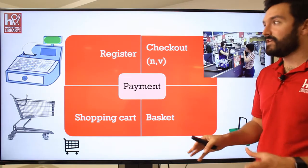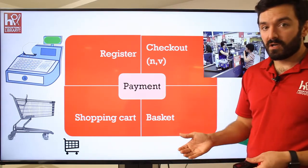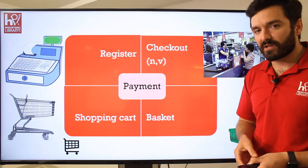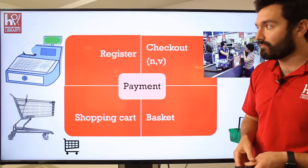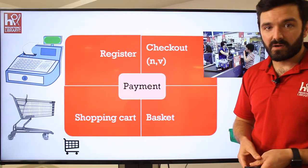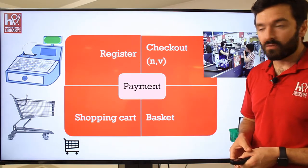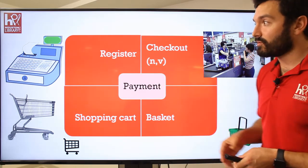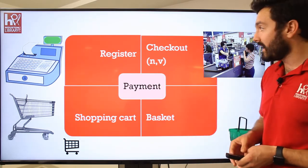Okay, payment continued. So if you're at the store, you're going to pay at the register, or the cash register is sometimes what it's called. And it looks like that generally, but there's a lot of different kinds now. Some have big screens on them too, or it might just be an iPad or something like that. So that's a register right there, and that's where you will go to pay.